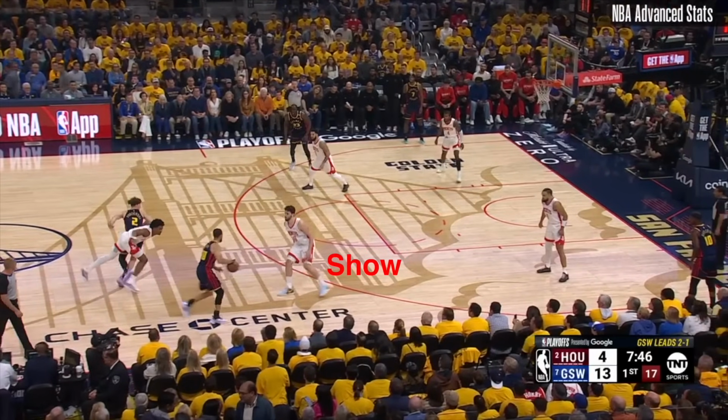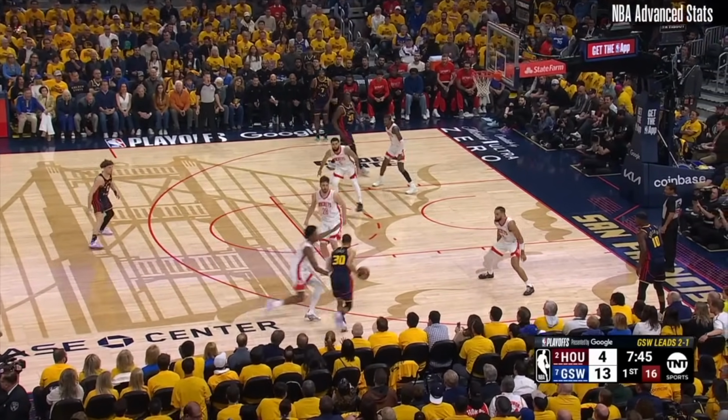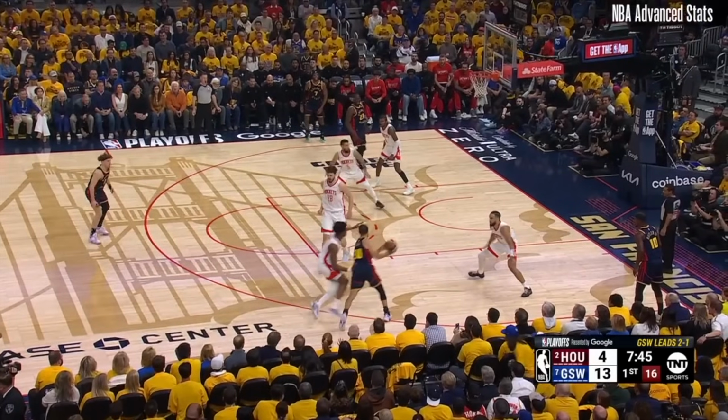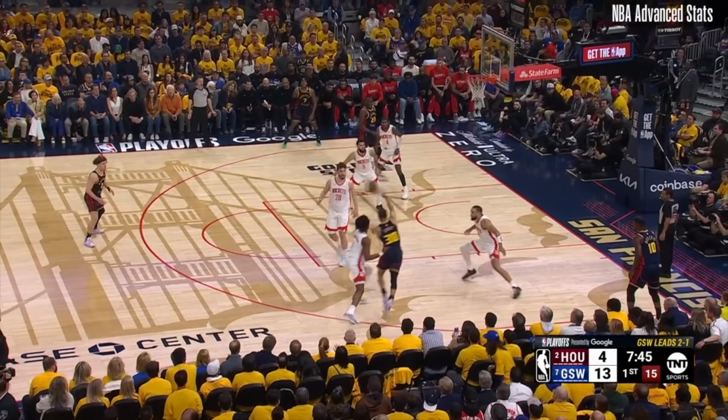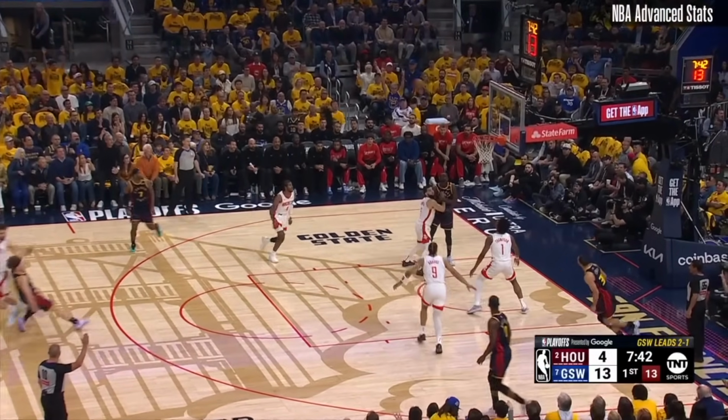Sengun is coming up high to show, waiting for Thompson to recover back over the screen. Curry has gotten better in the series at keeping his dribble alive and pulling the defense further away from the screener, even dribbling at Sengun a couple times more when he is retreating. Pods is able to fade to the top of the arc, taking advantage of the long closeout by Sengun to knock another 3 down and stay in good rhythm.